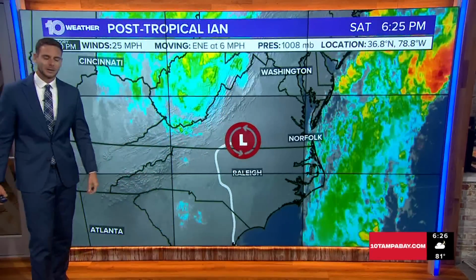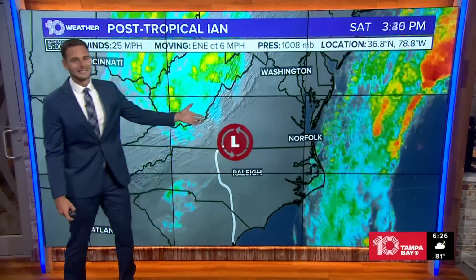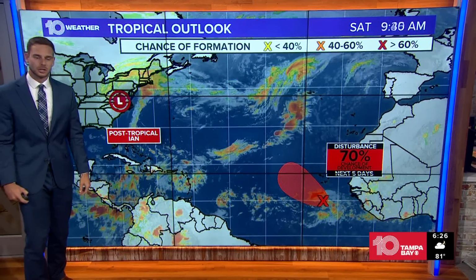The last advisory came in with winds at 25 miles per hour sustained around the center, and there's not a lot of rain as a lot of dry air is starting to wrap in near the center. So here we go. We have post-tropical cyclone Ian. That's over parts of Virginia right now.